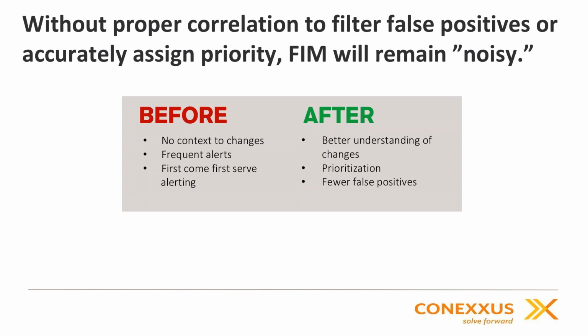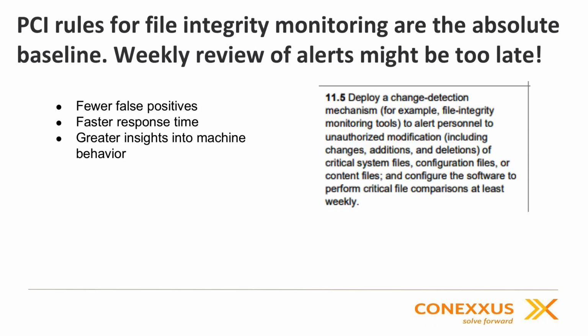Without the proper correlation of these other data sets, we've got very noisy alerts. Before, we've got no context as to why these files are changing or what other system processes are happening around the same time. We've got frequent alerts, maybe 47 alerts because these files changed, and it's a first come, first served alerting basis. This file changed, I'm going to look at it. This file changed, I'm going to check it out. And you don't get the aggregated account. Afterwards, we can better understand these changes, prioritize which alerts we're taking care of, and ultimately reduce our false positives.